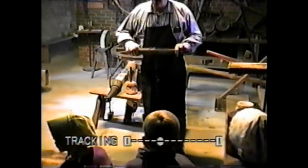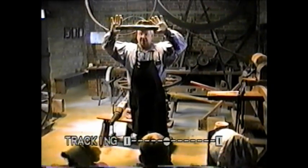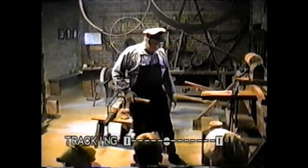So with the 2-inch auger bit, they would drill a hole down through the center of these.